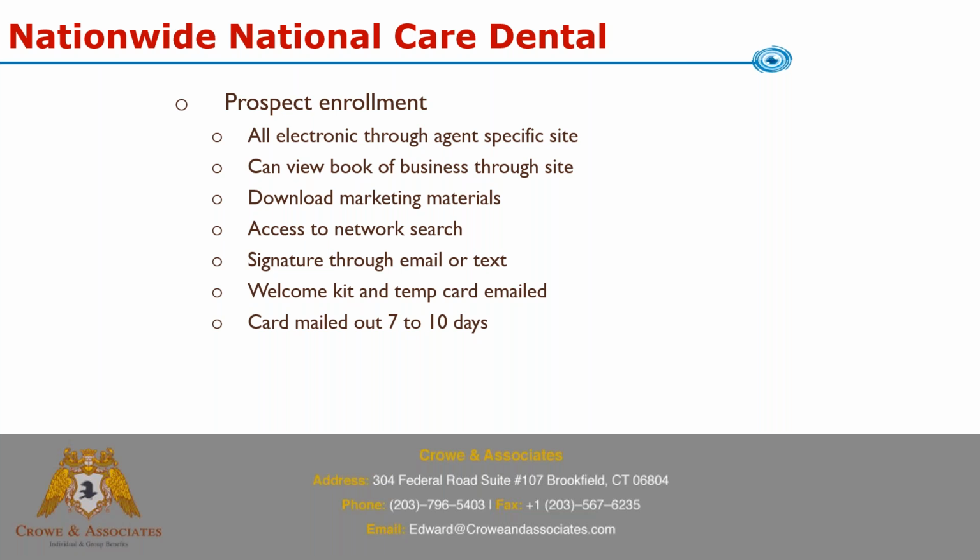You don't have to do it for them. You can just send your member the link if you want to have them do the search, and I'll send that out again when I send the recording out. And the signature then for the electronic enrollment: you basically enter all their information, and then the signature is done through email or text. The text is nice because we still do get people that don't have email or don't use it, believe it or not. So the text feature is nice because it seems like everybody has a phone these days.